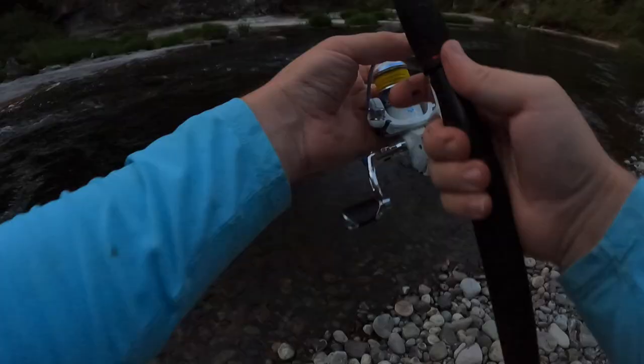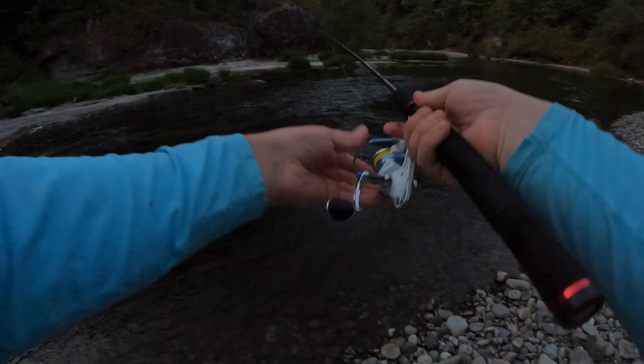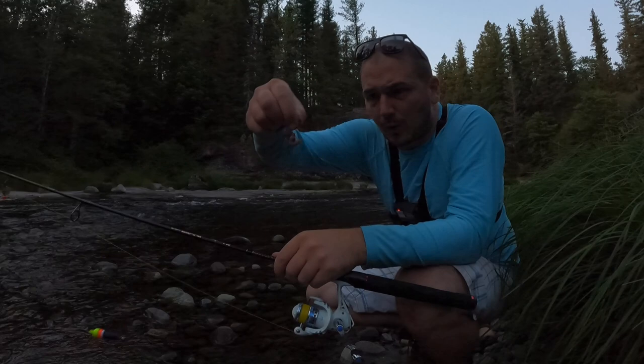Oh, bobber down. Oh, it went down. Something's nibbling it right there. There we go, that's a fish on, baby. Bobber down. Oh, what do we got here? What do we got? All right. Small rainbow. Oh, and he came off. He's right there. They've chewed up the worm really good. Let's see if we can maybe get one more bite out of this worm here.